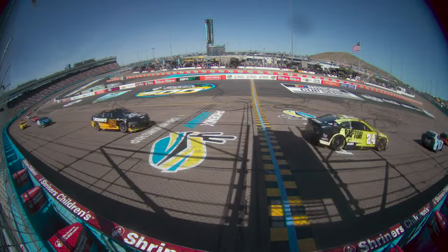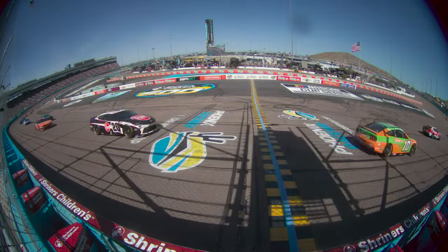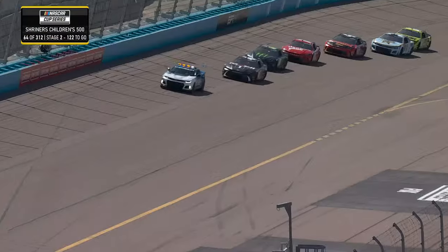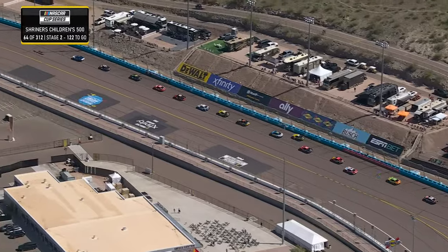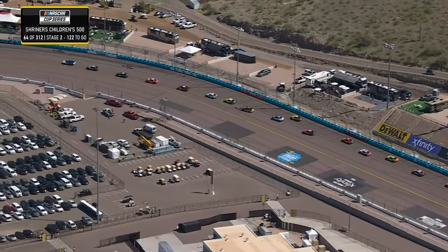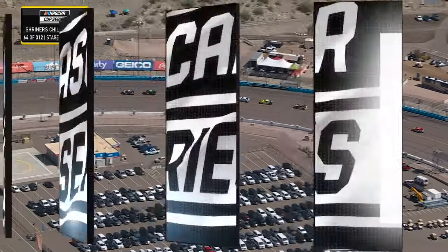End of stage one. Four Toyotas out front, Reddick, Gibbs, Hamlin, Jones, then the Chevys of Elliott and Byron, and the Fords of Blaney, McDowell, and Briscoe. Jamie? Well, Mike, Christopher Bell got a new pit crew at the start of the playoffs last season. Those guys helped make it to the championship four right here in Phoenix, and that change was made permanent. So now let's say hello to Team 20.